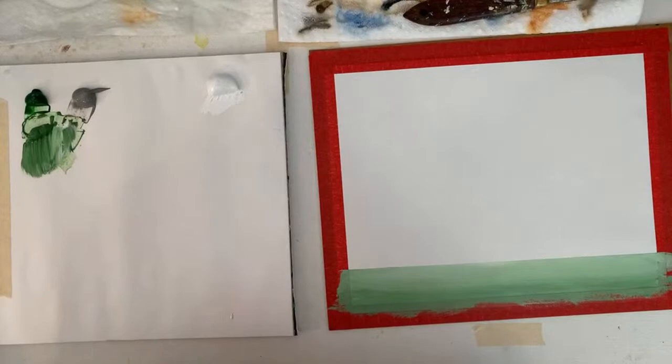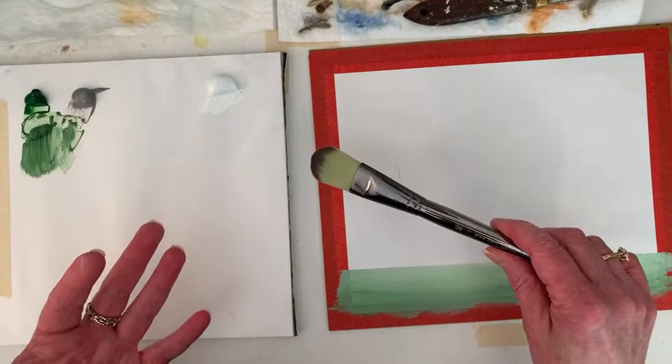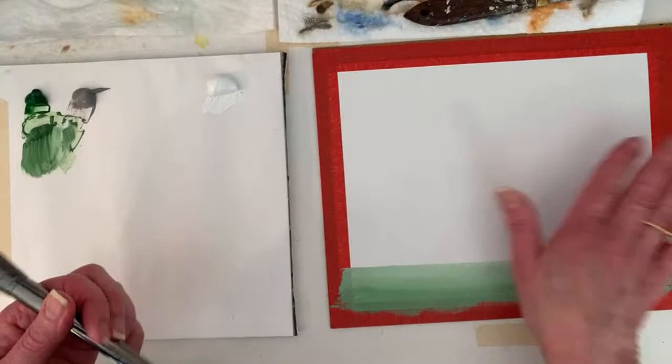Yeah. All right, so I'm going to put out some paint. You could do that with any brush. If you'd like a small brush, you could use a filbert. This is a 1-inch filbert. I shouldn't have talked about it because there's hair everywhere. You know, use whatever brush you like.